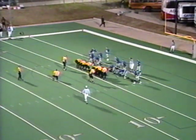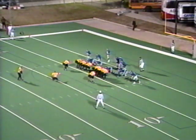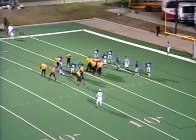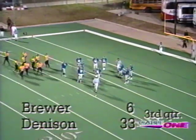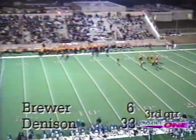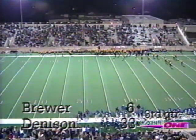Robert Lay set to kick the extra point now as things are back out after the Brewer timeout. Snaps back in good fashion, kicks up. And it's good. 8:07 to play, 3rd quarter. Denison 33. He's kind of jogging slow, Daniel Vogel is. There's a flag down on the 10. Roughing the kicker is what they're going to call against.